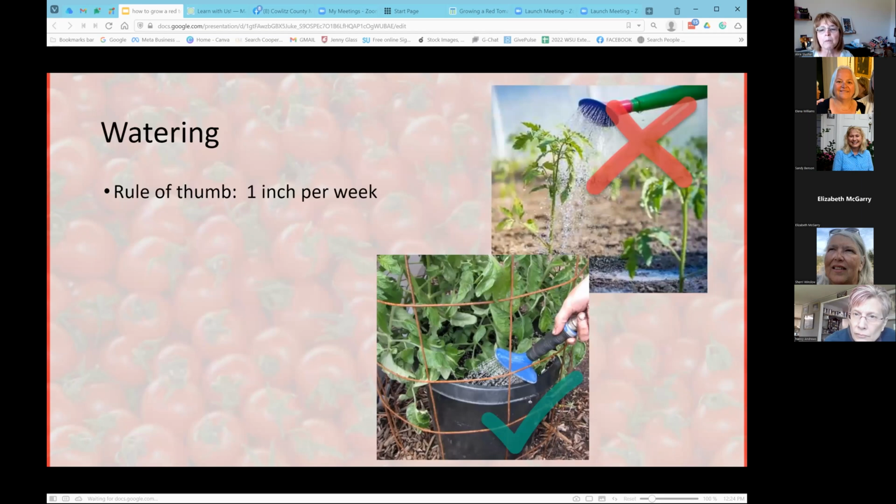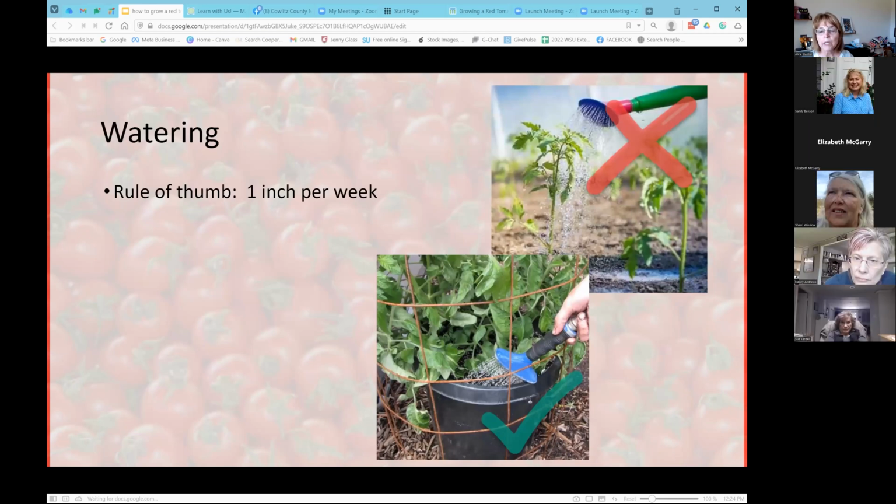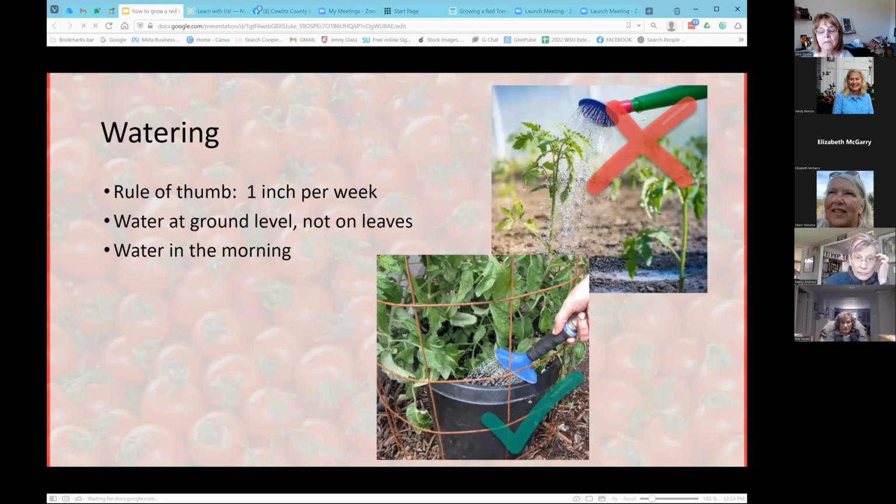Watering, water from the bottom. The rule of thumb is 1 inch per week. That's a hard thing to do, but you know what? Better idea, try not to get the leaves wet, because you'll end up with more of a problem with fungal diseases. Water in the morning so that the leaves can dry if you did get them wet.